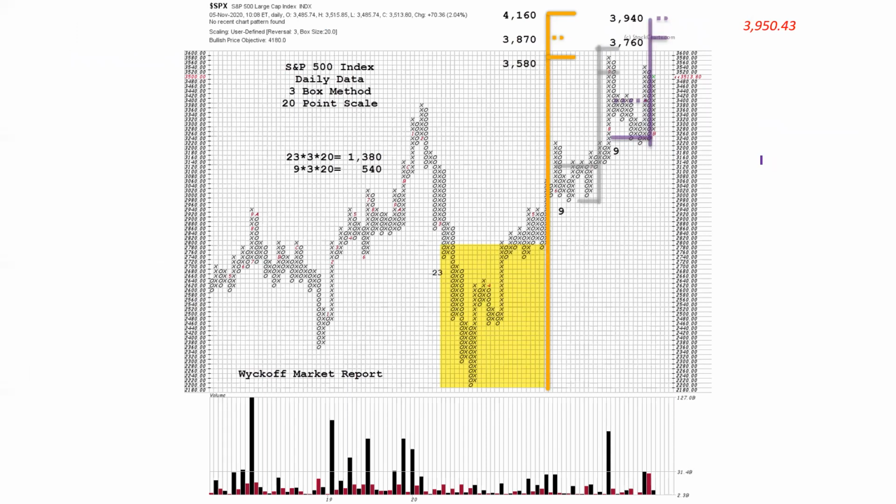This is the S&P. I don't believe I've shown you this chart, but this is 3-box reversal method, 20-point scaling, daily data. Now, here is the COVID accumulation structure. Believe it or not, in a very short period of time, there was a large accumulation count. The count line here is at around 2780, and it counted up to a range of 3580 to 4160 with a midpoint of 3870. If the range is pretty wide, we put in a midpoint.